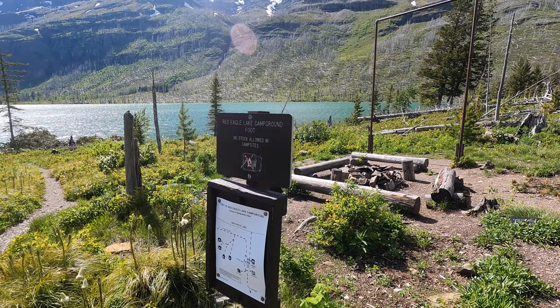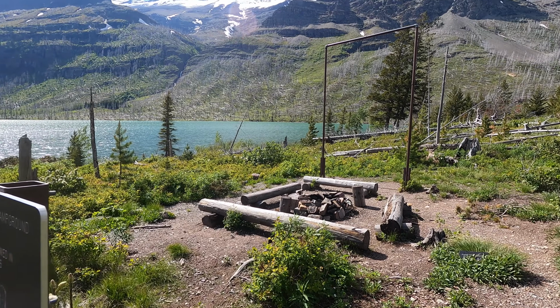Now, one of the things that Glacier has done really well is actually set up food storage areas, as you can see behind me here, there's big poles here and a campfire. They have actually done a great job at setting up these backcountry spots with areas like this, separate areas for camping. There's even a pit toilet here for all the hikers and campers coming through this area.